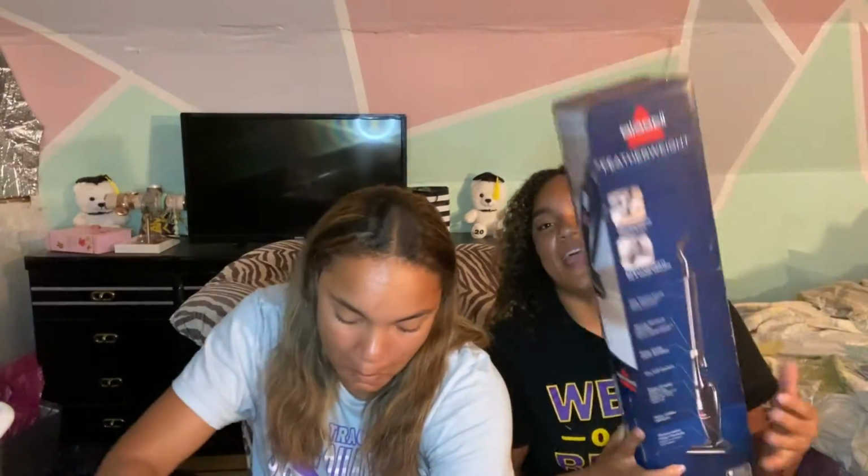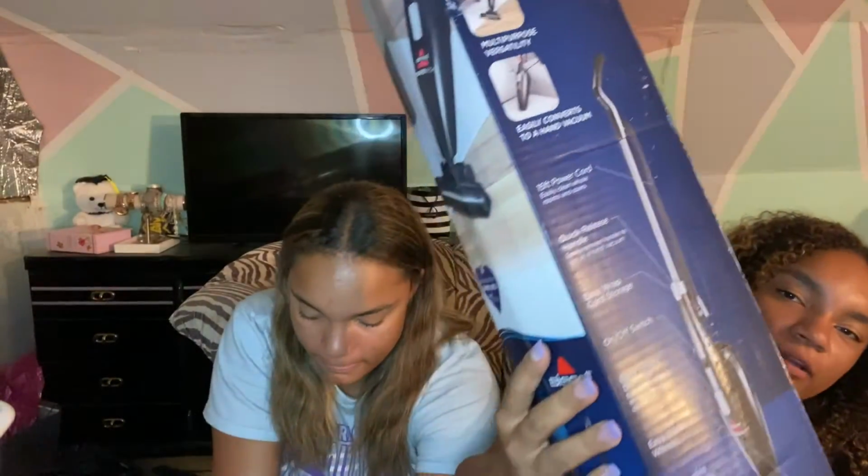The next thing we got is a vacuum. This is a little compact vacuum. It looks like this. It's good because you can also use it as a car vacuum, so it has many different purposes. But we got this because it was little and can fit in our dorm. We have carpet in our dorm, and we also have rugs, so we needed a vacuum. We got this off Amazon.